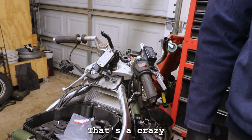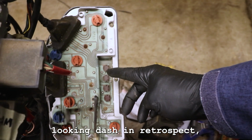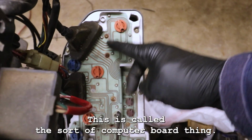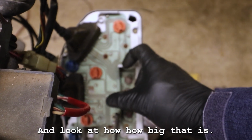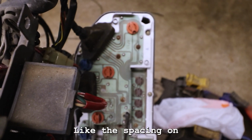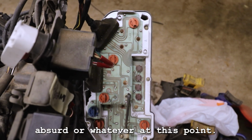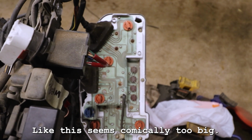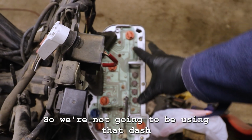That's a crazy, crazy looking dash in retrospect. Looking at this now, look at the size. This is called a breadboard, this sort of computer board thing, and look at how big that is. The spacing on all of that just seems obscene, absurd at this point. It seems comically too big, excessively larger than it needs to be. We're not going to be using that dash.